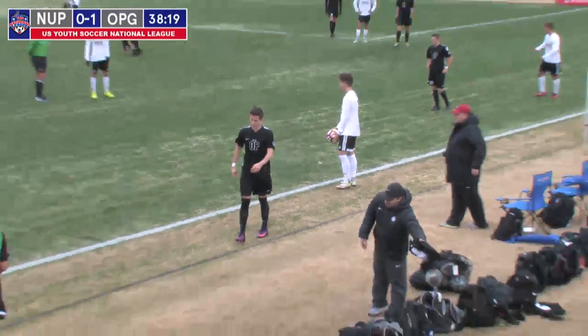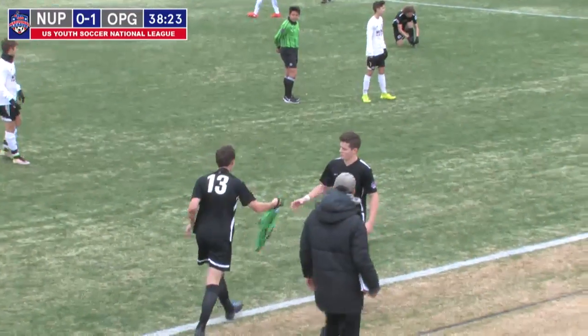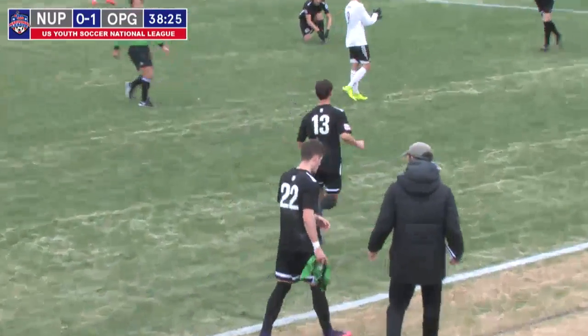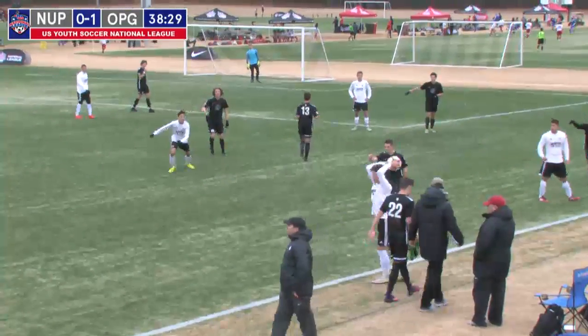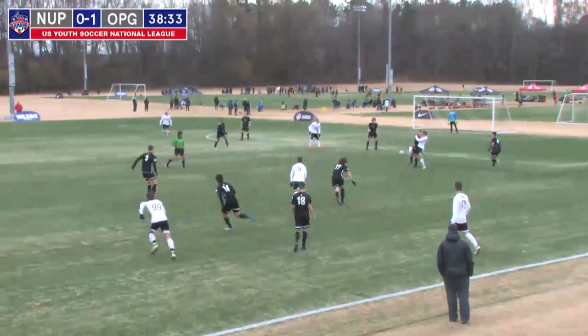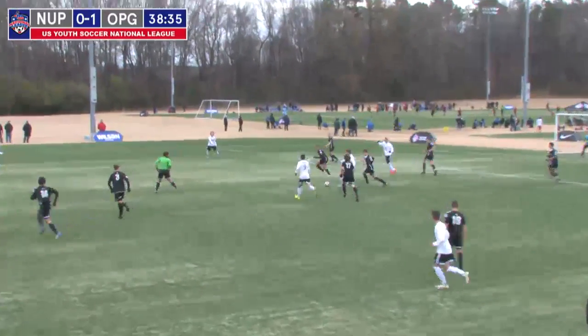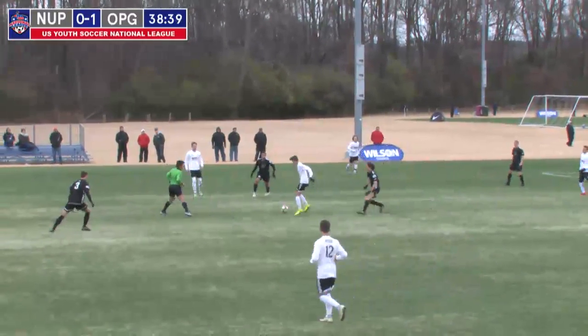And oncoming Derek Rubidoux. And offcoming is the goal scorer, number 22, Ben Sabotka.